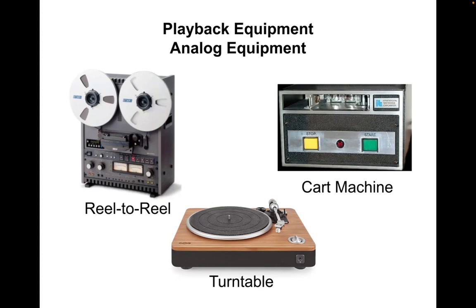Turntables are still fairly often found in studios, especially if the station features live DJ mixing shows. The turntable is a record player that plays audio from vinyl discs. Many audio aficionados prefer the older, nuanced analog sound over the perfected digital sound of today.